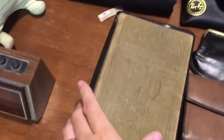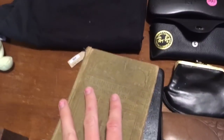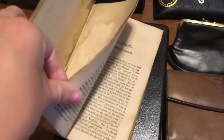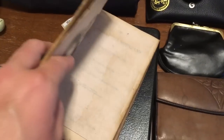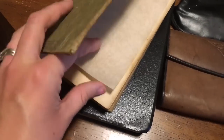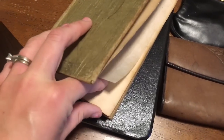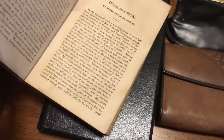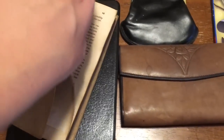Picked up this book. This is The Last of the Mohicans. I only picked it up because I'm fascinated with old books, especially antique books. It has some damage. It has some water damage and stuff like that, which, you know, you can't really blame it being as old as it is. It's got this really cool protective sheet here, and actually the copyright on this is, let me find it. Well, I can tell you it's 1857.